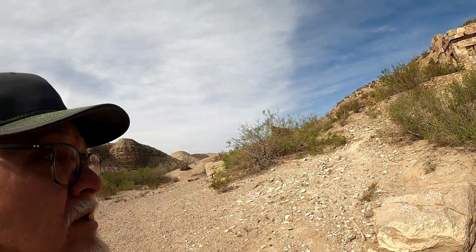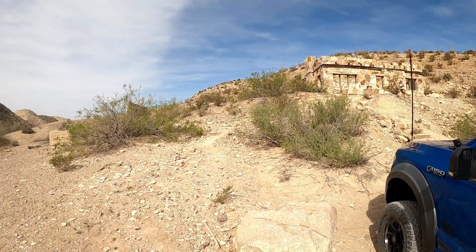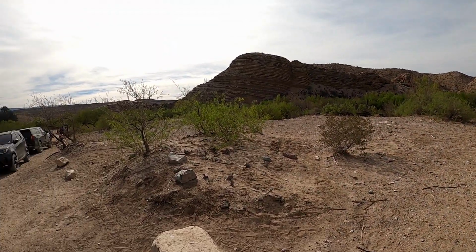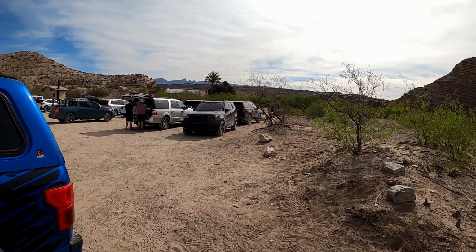We're at the Hot Springs Trailhead in Big Bend National Park. Got a neat little old structure right up there. That's the area around the parking lot. And we're fixing to take a walk down that trail as soon as everybody gets ready. Stay tuned.